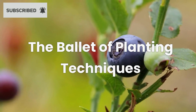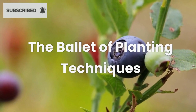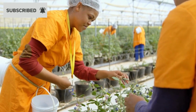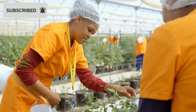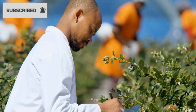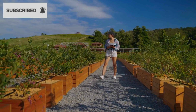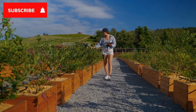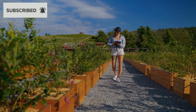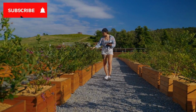The ballet of planting techniques. A well-orchestrated performance of planting techniques orchestrates the graceful ballet of blueberry growth. Timing is of the essence. The spring season casts its nurturing embrace, providing ample time for the roots to establish before the summer's grand entrance. Spacing the saplings strategically, 4 to 6 feet apart, orchestrates a symphony of growth, ensuring both bountiful sunlight and generous airflow. Planting at the proper depth, where the roots breathe with ease, ensures the journey begins on solid ground.